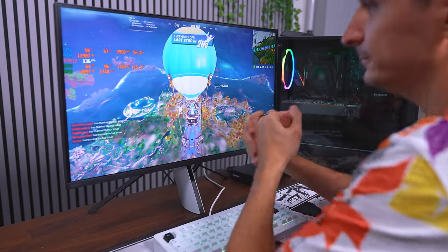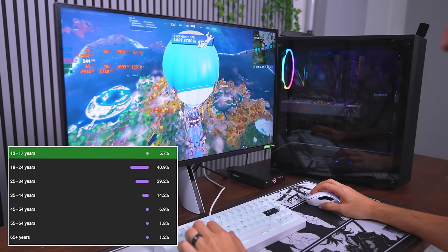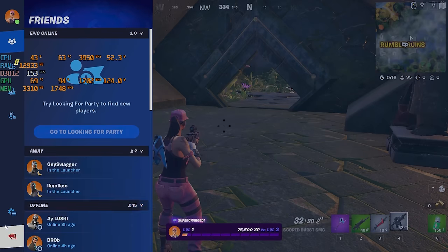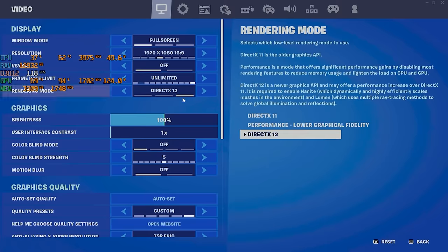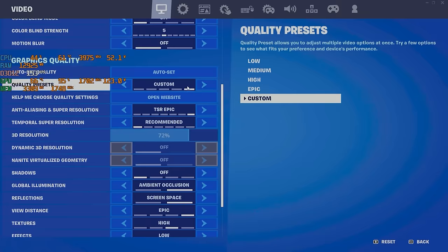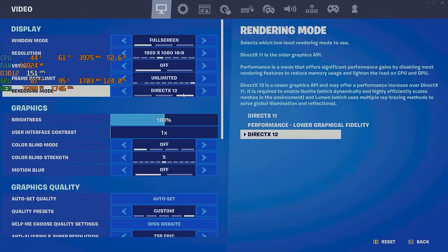I'll do it. I'll play Fortnite. I gotta cater to my young audience. This is for you guys. All right, so we're doing good old Fortnite, no build mode, solo. And then for settings, we are 1080p, and then the graphics quality is set to recommended or auto set. And here's the rest of the settings for everyone else that's interested. We are on DirectX 12, by the way.